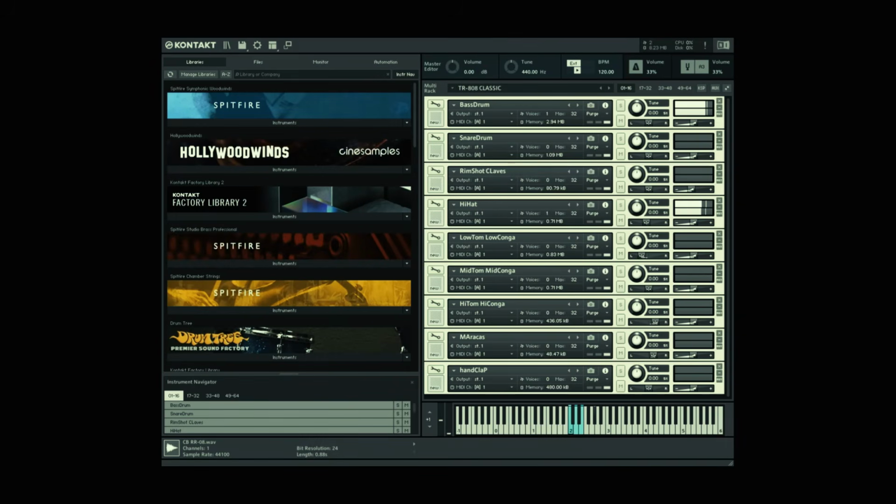There are other clones of the 808. I don't have them here. I'm sure they're fantastic. If you want the sounds but you don't want hardware, well, check this out.